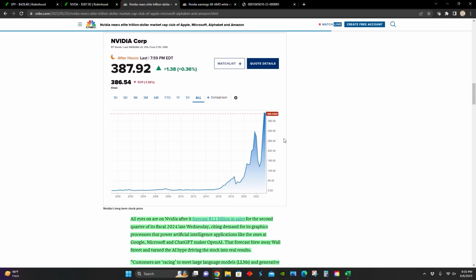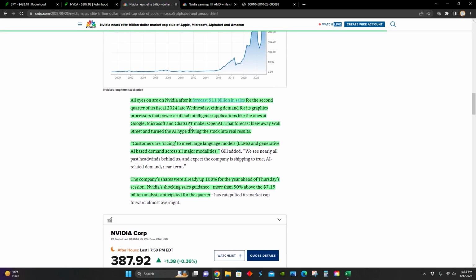And then if I scroll down here, they point out that all eyes are on Nvidia because they forecasted $11 billion in sales for the second quarter of their fiscal year 2024. Just for some context, as we'll see later on in the financial statements, I'll give you a quick sneak peek right now. Their revenue for the first quarter was $7 billion. So if they're forecasting $11 billion in sales for the second quarter, that would be a massive increase in sales for the second quarter of their fiscal year.